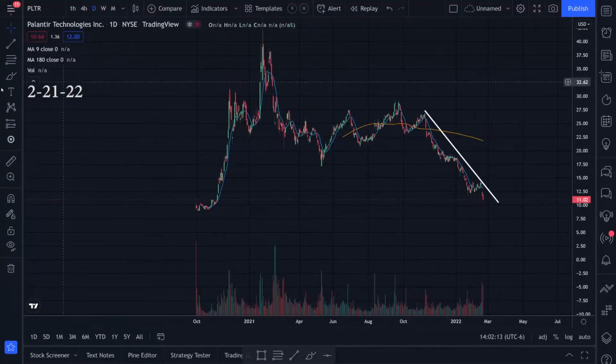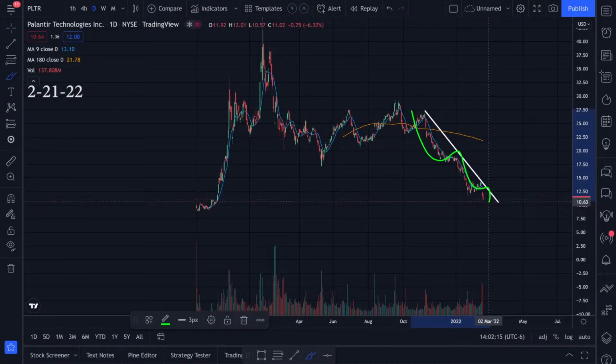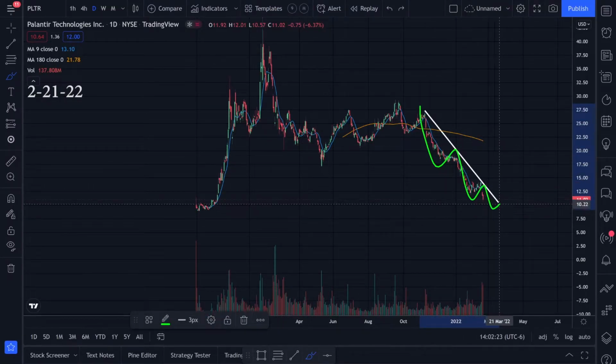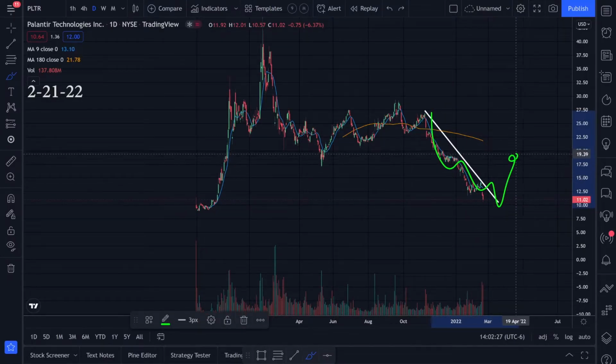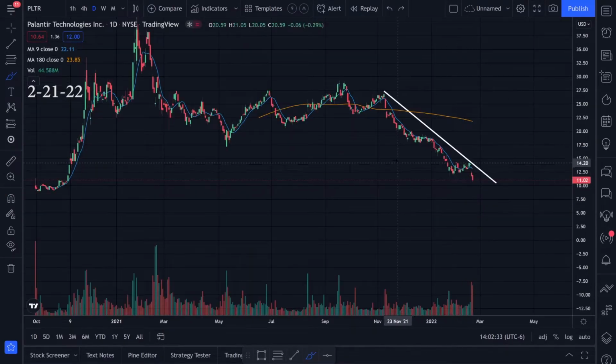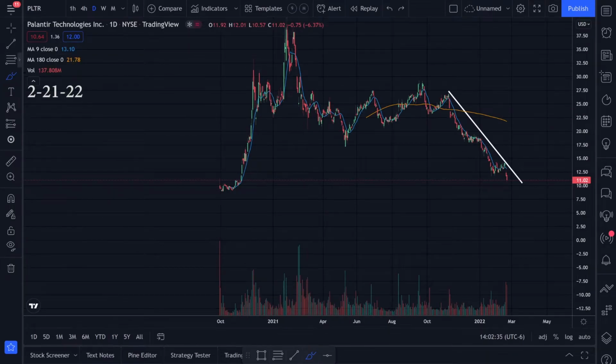Once we break this downtrend, maybe we'll get a pop and come up to the previous resistance. There's a little bit of resistance right here at around 19.15. I don't know, maybe it does something like this. Something like this comes up, gets rejected, comes back down, has to retest support or something. I really don't know. I'm just kind of looking at the chart in general. I thought it was interesting how it's been getting beat down so much.